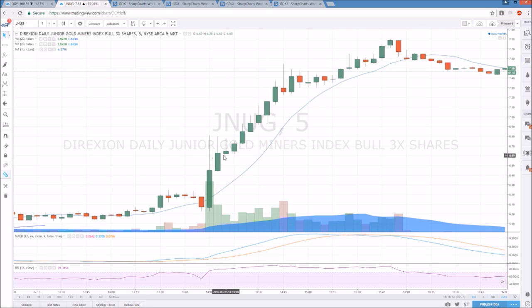We saw a battle between the bulls and the bears. The volume saw a spike when we got the break. And as soon as we broke 675, that was a bull signal.